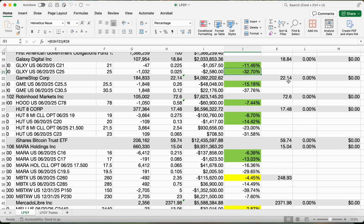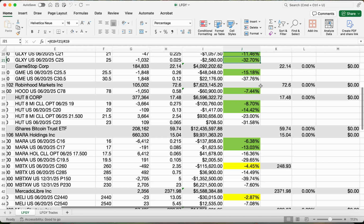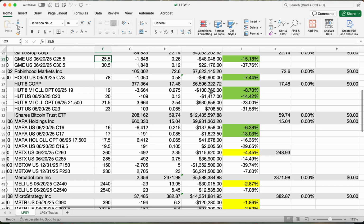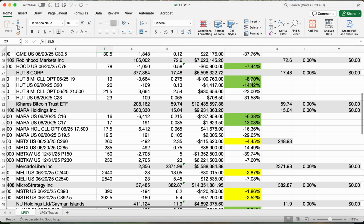GameStop, $22.14 was the closing price. They had a rough last couple days. Calls at $25.50, 15% out of the money. They took a huge drop, though, to get to 22, so they could very likely easily bounce back to that 25. And you know, with GameStop, 15% is not safe. Robinhood, $72.60 was the closing price. 78's the strike price. That's 7.4% out of the money.